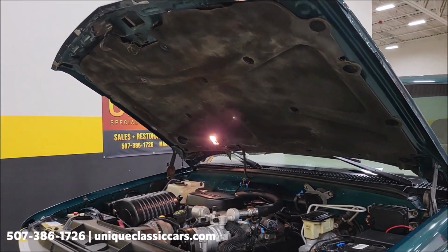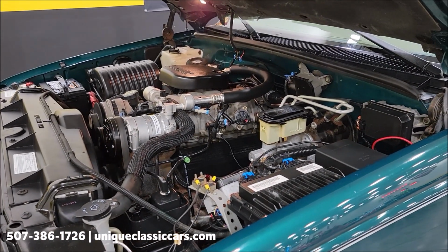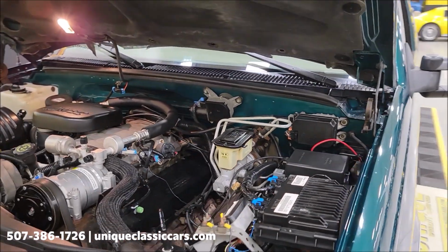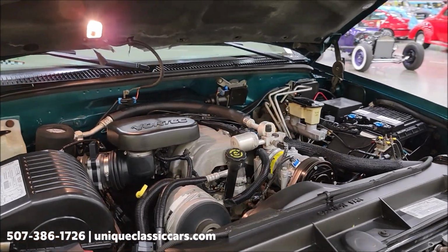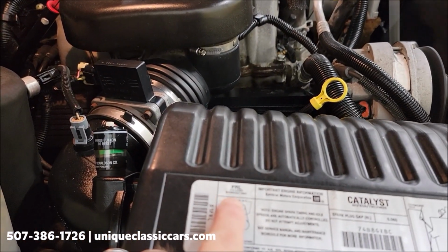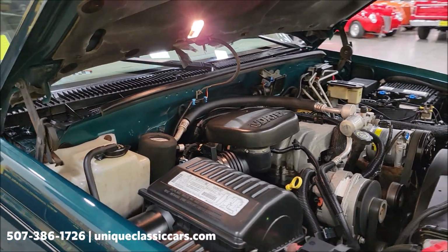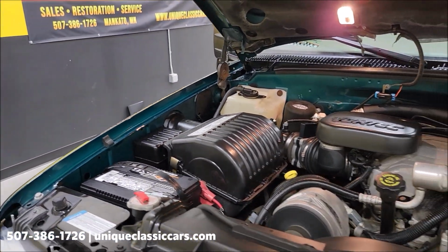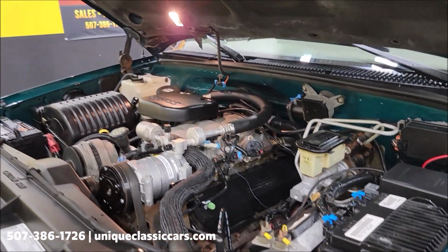All right. Hood liner, all intact also. Here's that 454. What, 7.4 liter, I believe. And Vortec, of course. Power steering, power brakes, AC. I went through all of that. Yeah, there you go. 7.4 liter right there. See that? Nice, clean, and tidy. Not a lot of corrosion. As you can see, lots of times you're going to see that when they're in the northern climates. But I think this one spent a lot of time in Nebraska.